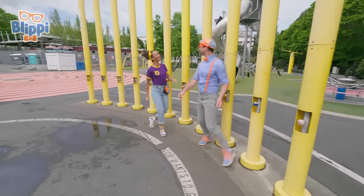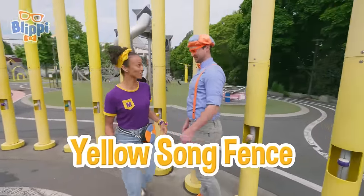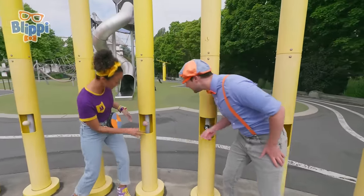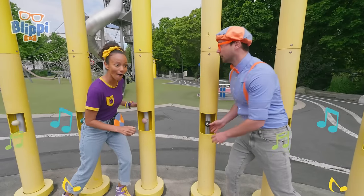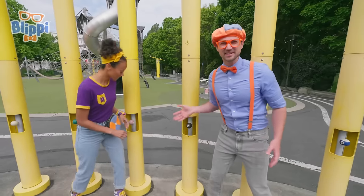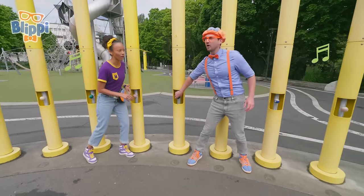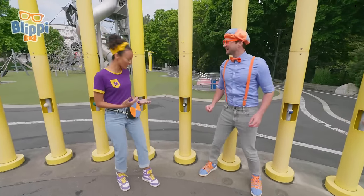Whoa! Wow. Cool! This looks like the yellow song fence. Whoa, a song fence? That sounds cool. I wonder how you do it. Oh, look at these balls. Interesting. Whoa, that sounds great. They sounded a little different. Yeah, let's hear it again. Oh. This one was higher than that one. Yeah, mine was a little lower.